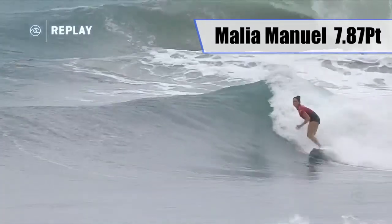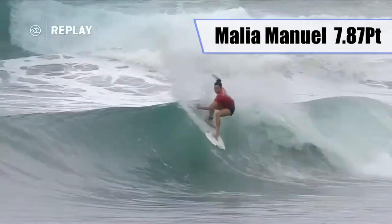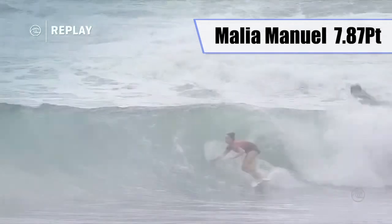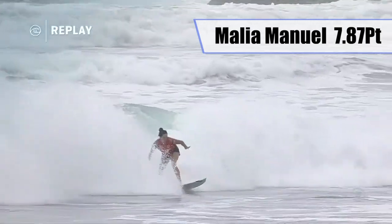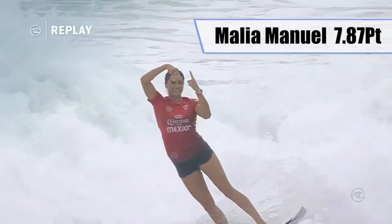Look at Malia still working her way. So size of wave, very similar on that inside section, Chris. A little bit of hesitation on that first float, but then does a good job with that last maneuver. I think she threw the AI sign right there at the end of that wave. Love to see it. 1:19 to go. Sally Fitzgibbon's score comes through. It's a 7-point ride. AI forever.